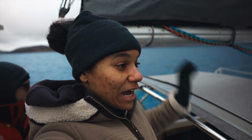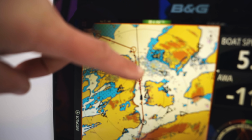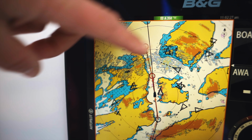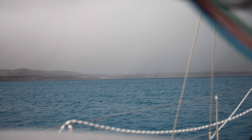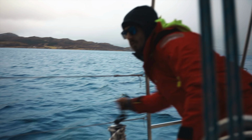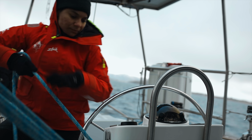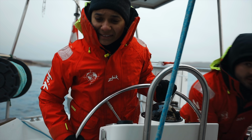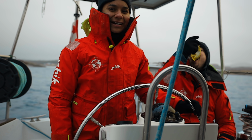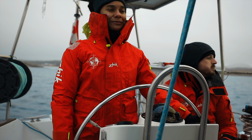Well, so much for the sunshine today. We're about to get dumped with rain. You can even see it on the radar, actually. All this is rain up there. Yep, this is coming our way. So we're going 1.5 knots now, in the wrong direction. At this rate, maybe we'll only make it to the first island. And we'll see.